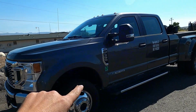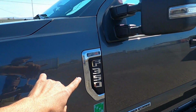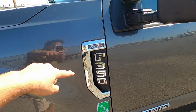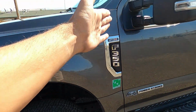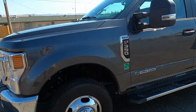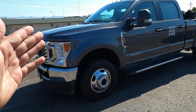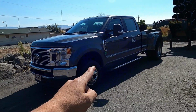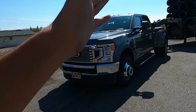As I mentioned, this is an XLT model, but you see that STX. The STX is pretty much the XLT with an off-roading package. Now all of a sudden you're like, okay, Yusuf, you are a transporter, why do you need an off-road package? So I did not need it.